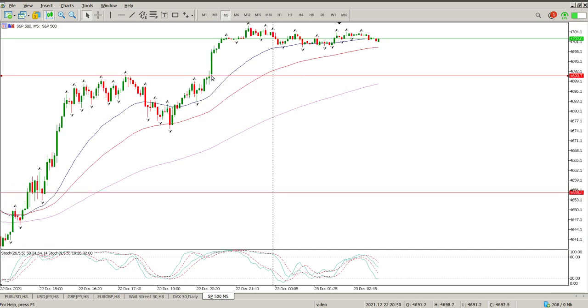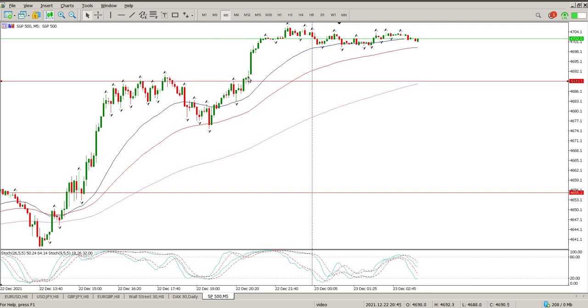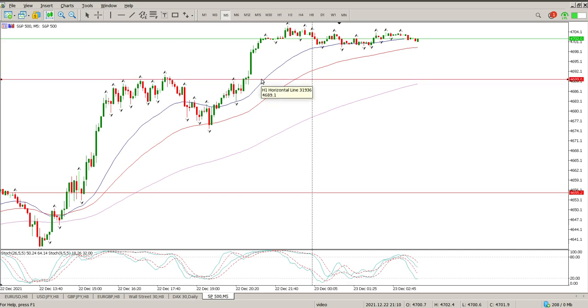Last thing is, when I get down to the 5 minutes as well, just make sure that there's no gaps. There is a gap right there. You can see that gap quite clearly there. Just move that out the way. You can see there's a 5 minute gap. And there's another one down here. So, yeah, just be a little bit cautious, I think. But we've been preaching that all week, haven't we? But yeah, I think the closer we get to Christmas, the more and more volatile it's going to get.